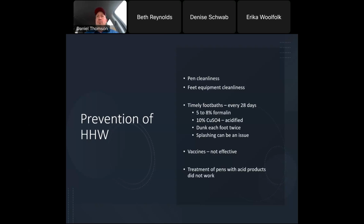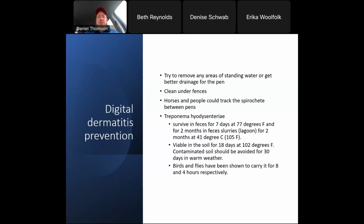We use a lot of formalin. Part of the reason we use formalin is, number one, it's extremely effective. It's not very expensive. And it doesn't cause us any environmental issues when we go to get rid of it. The copper sulfate does. For treatment, we're taking the pen through the foot bath because we know there are undiagnosed cases in that pen. Then once they go through the foot bath, they get put on the list and they're going to go through this regularly.